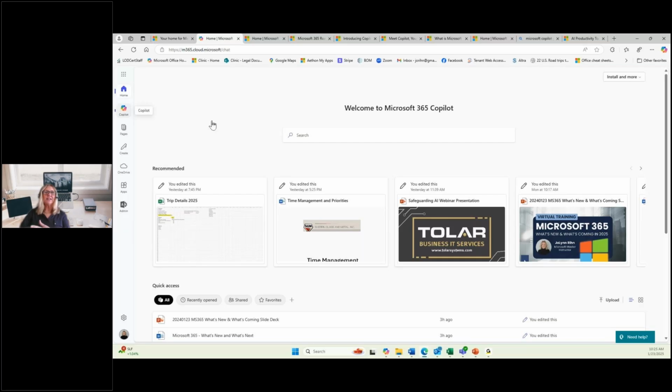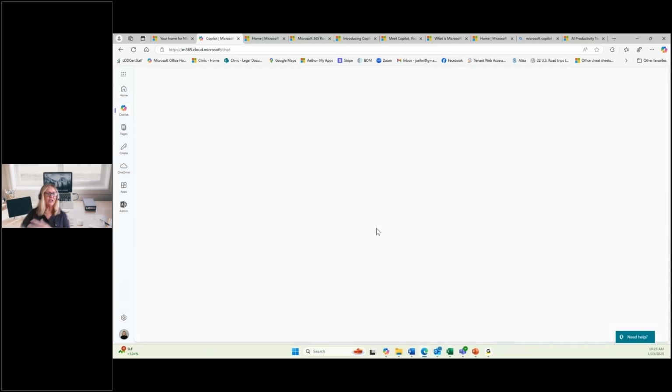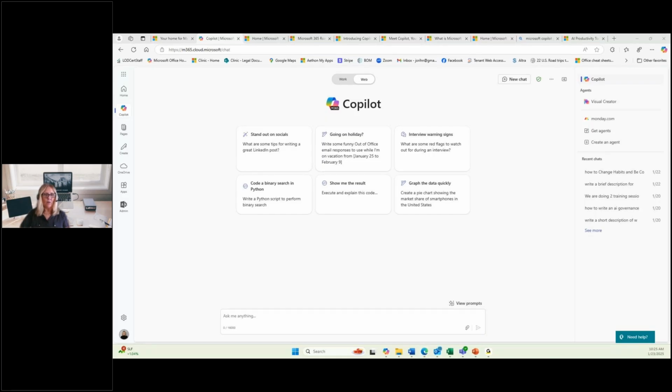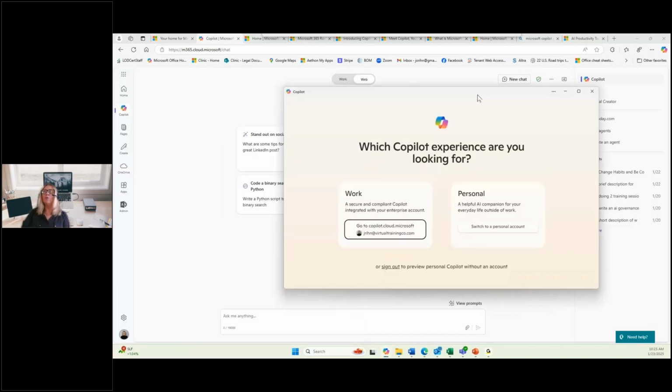On the left-hand side, of course, I have Copilot. If I click Copilot from there, it's going to take me into the Copilot chat, because that's what it's called now. It has been enhanced, and you can see the new logo up at the top. Up at the very top, I can go into either work or web. But I happen to have a Copilot icon on my taskbar as well. And on my laptop, I have a Copilot key on my keyboard that I can just press. If I go into Copilot that way, let me show you what that's going to look like, because it's a little bit different than what we had before.